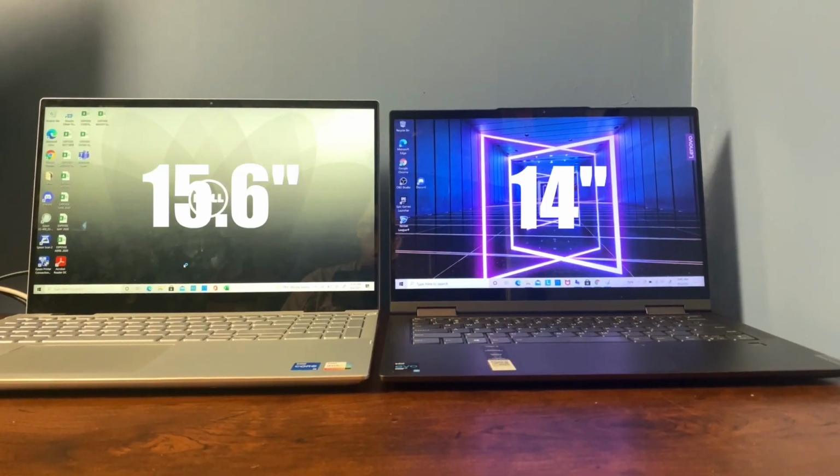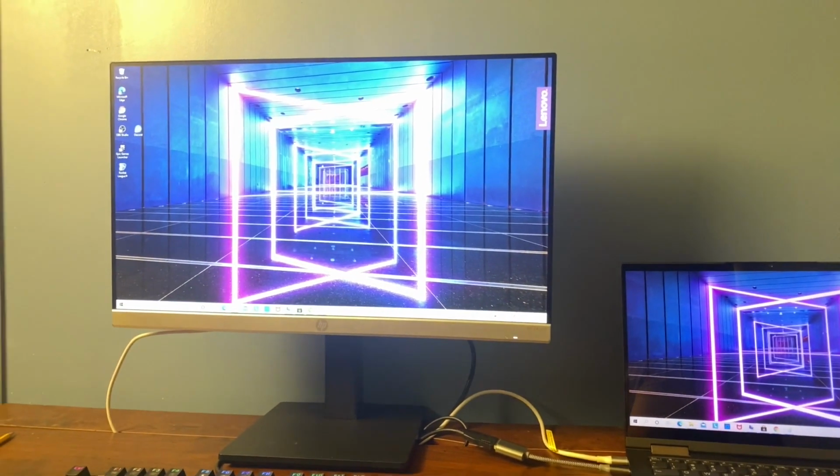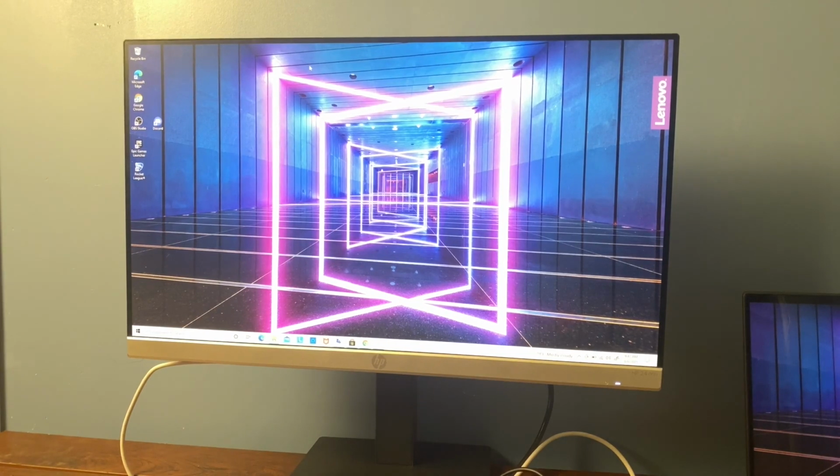This means you'll have slightly less space to work with, but honestly, the difference between 14 inches and 15 inches is too small for me to worry about, so I would rather want the increased portability of the 14-inch over the 15-inch option. And if you really do need more screen to work with, just invest in a monitor. This will mean that you'll have plenty of screen real estate when you're working in your dorm room or at home. Now let's talk about performance.